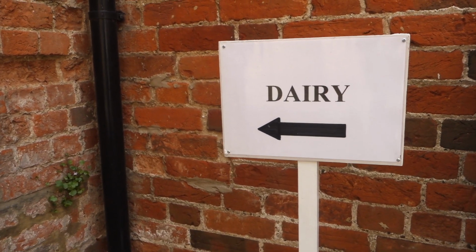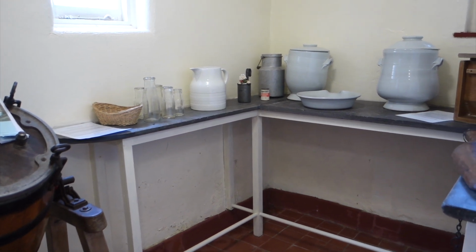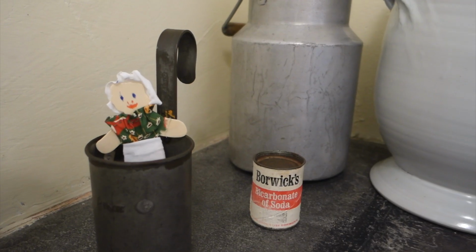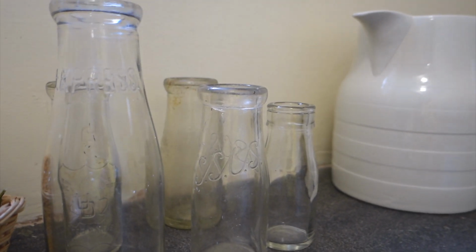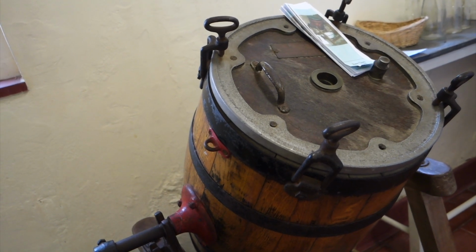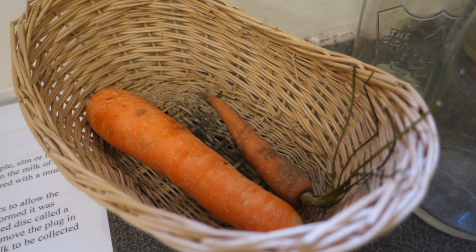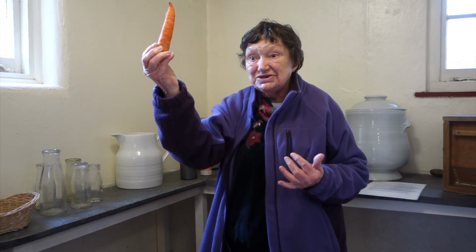So if you came in the tour here, this will be the first room you come into, and it is representing the dairy. We don't have access to the dairy, I'm afraid, and so we have articles in here which represent the dairy. And so we have the butter churn. When the milk came in, we would take the cream off and make butter in the butter churn. And in the winter time, we would put some carrot juice in it because it would be very pale, because the cows wouldn't have been eating nice grass.